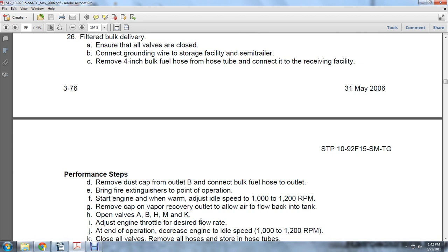Remove the dust cap from outlet B, connecting the bulk fuel hose to the outlet. Bring forth the fire extinguisher to the point of operation. Start the engine, and when warm, adjust the idle speed to 1,200 RPMs. Move the cap of the vapor recovery outlet to allow the fuel back into the tank.